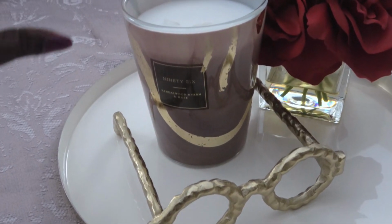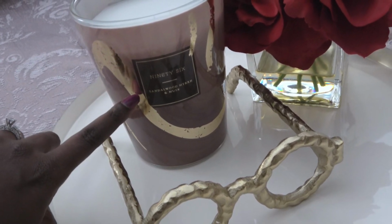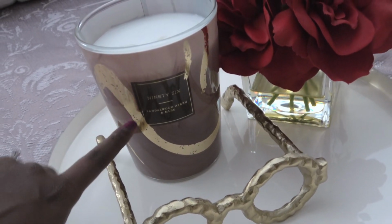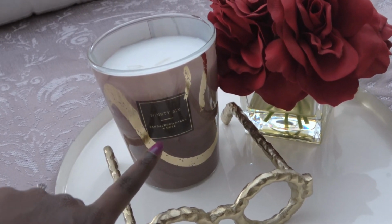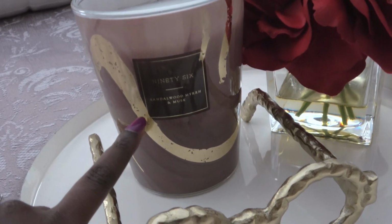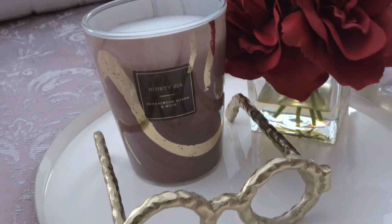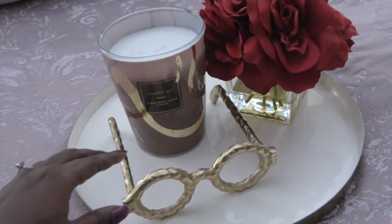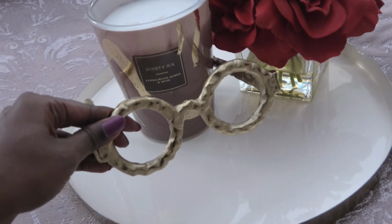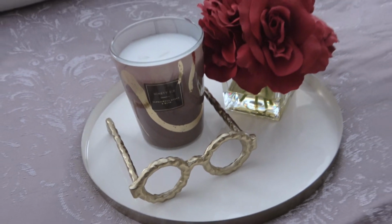All right, so the candle that's on top of my dresser is from a company called 96. They also made the candle that's on top of my bed tray, and it smells just so yummy. Now, these candles were about $15 a piece at my local Home Goods, and I definitely suggest that you go look for them if you're at Home Goods because they are absolutely wonderfully fragranced. The other item I put on my bed tray is a set of decorative glasses. Because I wear glasses, I thought it would be a really cute addition, and I have a votive of roses.